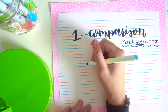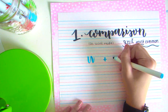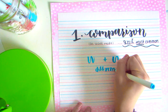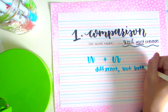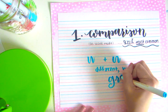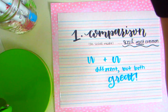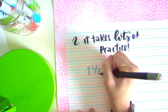Number 1 is definitely the most common mistake, and it is comparison. Comparison is when, on social media mostly, someone looks at another person's artwork and just compares themselves to them. This isn't healthy and definitely not good for you and your practice, so you always have to remember that your style may be different, but they're both going to be great.